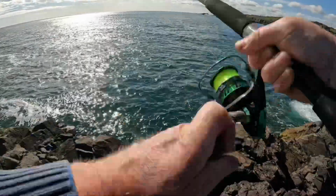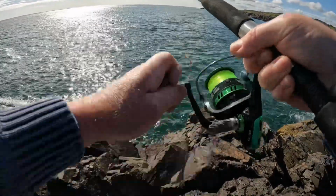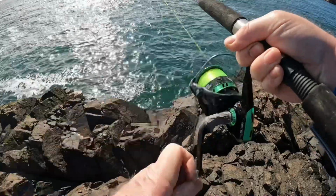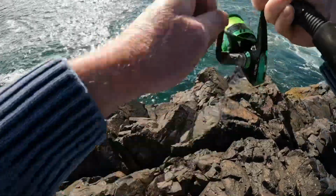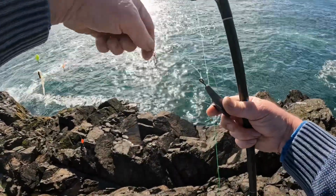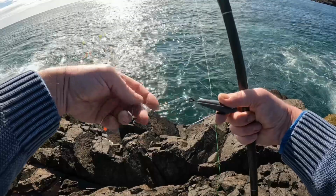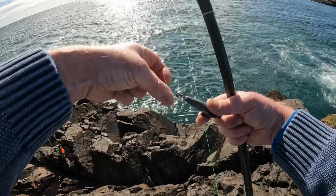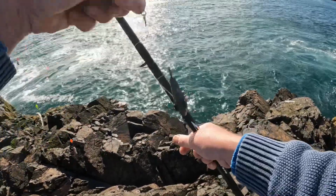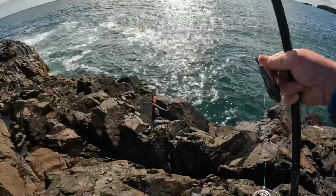I'm hoping the camera sees the line. Nothing on. That's the canny link with a lighter gut. My main line is 30 pound and I've got 15 pound on the weight here. I just clip it in and the idea is when it hits the water, it comes off like that, and you've got a weak link just in case you get stuck on the bottom.